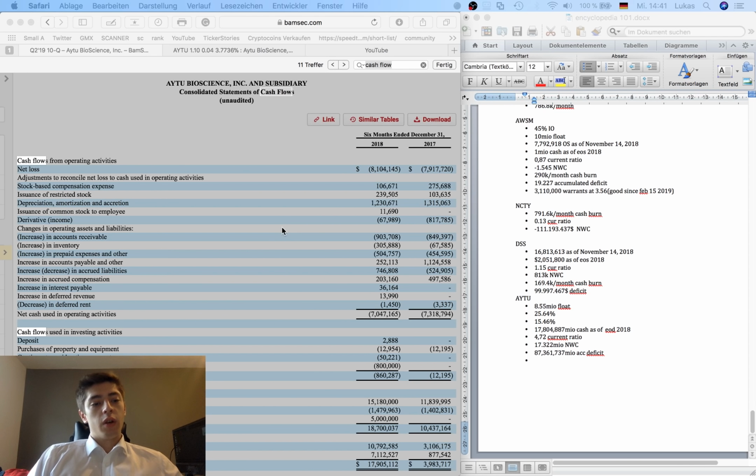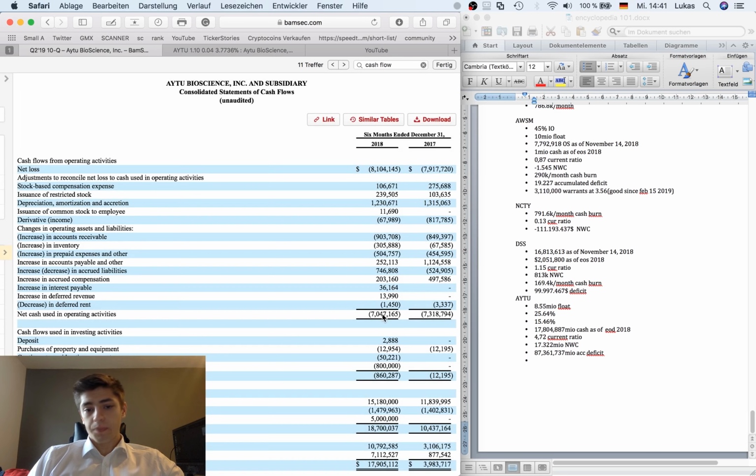All right, and you're going to look at the first column that they have, and you're going to look at net cash used in operating activities. You can also, instead of typing in cash flow, type in net cash used in. But sometimes it's written in another fashion with brackets or something, so that's why I like to do it that way. And you're going to see that the cash burn, or the cash used in operating activities, is 7.047 million.